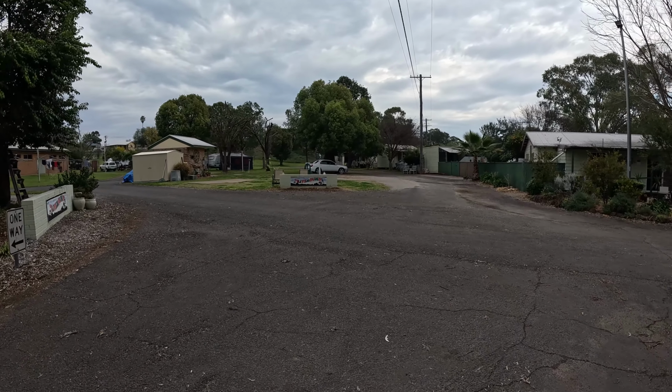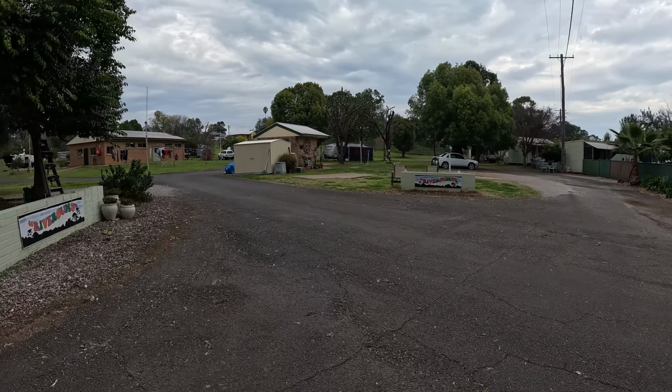I won't walk all the way around. It's only a little park. There's probably only about 20 sites here. It's just a big loop road that goes around and one in the middle. Nice big drive-through sites, which is good. A couple of on-site accommodation as well over here. There's a big toilet block over there, massive big block, laundry, old but nice and clean. And that tree over there is a bottle tree. Got a couple of bottle trees in the park, which is pretty cool.